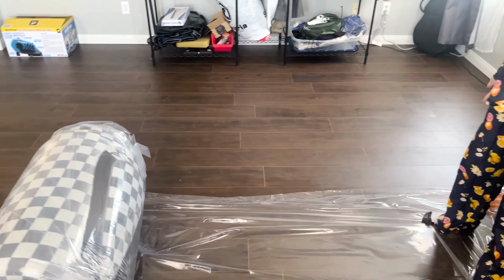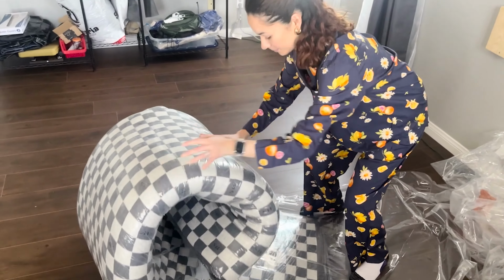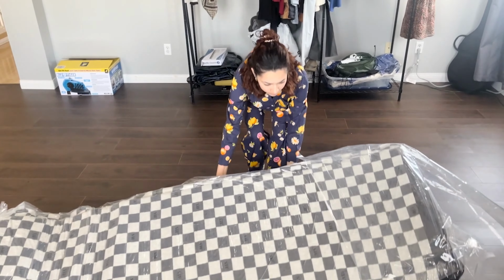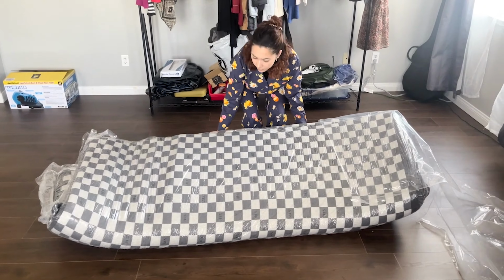Taking it upstairs was a little too heavy for me to do by myself, so for that, I would recommend 2 people. But once we got it upstairs, I was able to unroll it and I just took off the plastic. It was ready pretty much instantly. It wasn't like those mattresses where you have to wait for it to expand. So I liked it a lot. That part of the process was very enjoyable for me. And then the mattress itself.